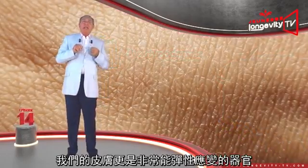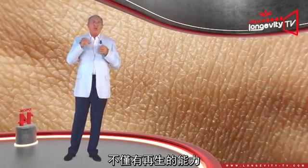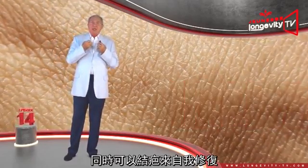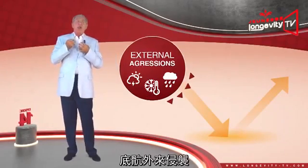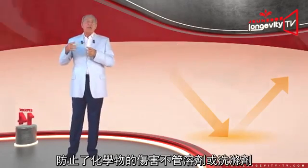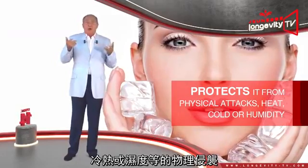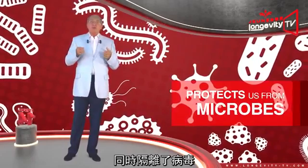Our skin is a very resilient organ, capable of regenerating itself and of healing itself by producing scar tissue. It represents our organism's first line of defense against external aggressions. It protects it from chemical attacks, solvents, detergents, and physical attacks such as heat, cold, or humidity. It also protects us from microbes.